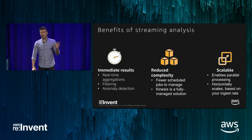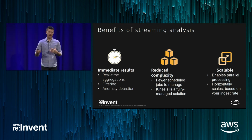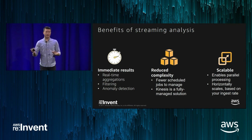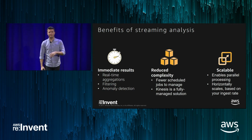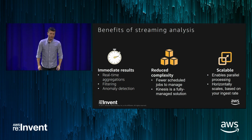In many cases, it can reduce your complexity. Depends on the complexity, of course, of your batch jobs. But if you have a lot of different jobs doing things either in order or out of order on an hourly or daily basis, like I was mentioning earlier, if you can do some of that in real time, you can remove a lot of those batch jobs off the back end. In most cases, we're not suggesting that your batch jobs go away entirely. This is just likely going to simplify your batch processes because you're doing a lot of the roll-ups in real time. And it's fully managed.